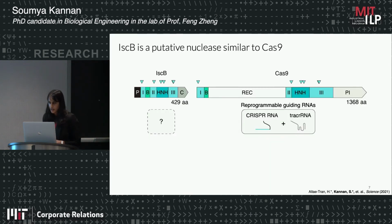So we looked for proteins that look like Cas9 in all publicly available sequenced bacterial genomes and metagenomes. Specifically, we were looking for enzymes that have the same domain structure that I mentioned before, where you have two different nuclease domains, which are represented by the two different blue colors, and they act independently of each other. And what we found is that there's this very large class of proteins called ISCB, which has this exact same domain architecture and is about a third of the size of Cas9.